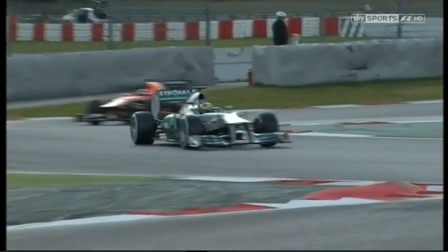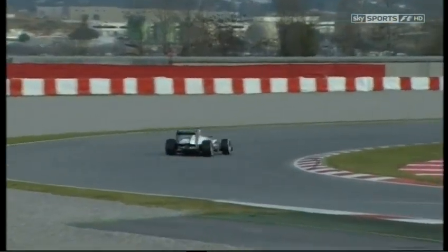Lewis, how would you sum up your day today? Managed to get a race simulation in, but in difficult conditions. It's been difficult conditions today, but it dried up later on, and we got some good running. It was a good race simulation, and I'm just really happy that we're making progress moving forward. The guys are doing a fantastic job back at the factory, so I'm really happy.